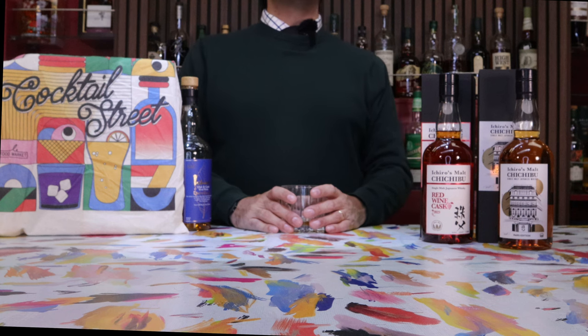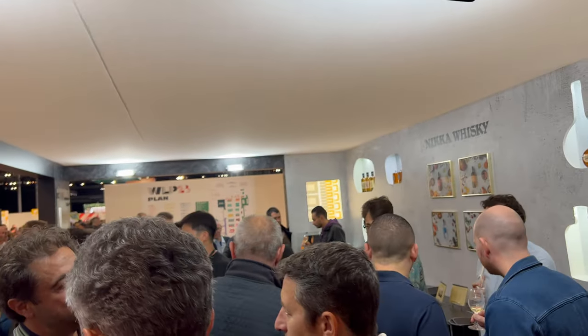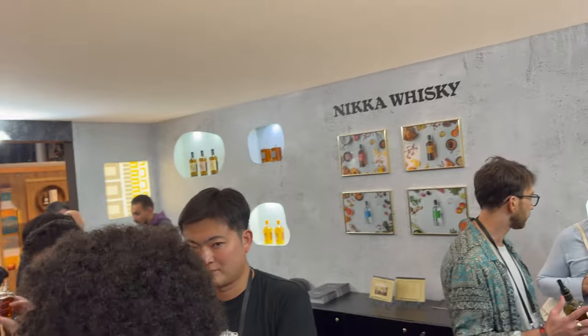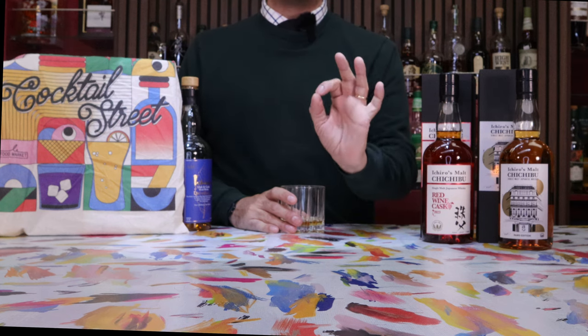Now, the second booth was the Nikka booth, and it was a world apart, literally a world apart. I mean, I will tell you, it was a much, much more raucous affair. And all the staff were working very hard there. They had pretty limited English proficiency, as well as pretty limited French proficiency. I didn't hear them speaking any French either. But what they did speak loudly was heavy whiskey pours.